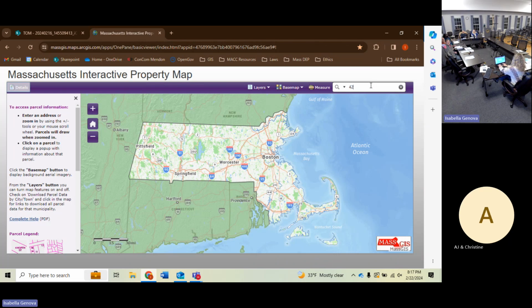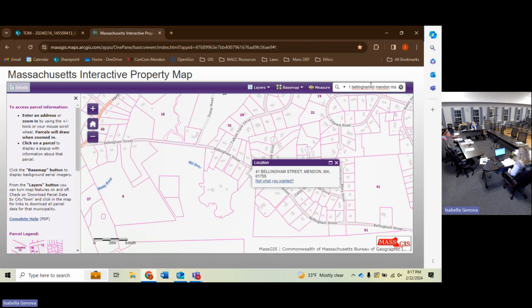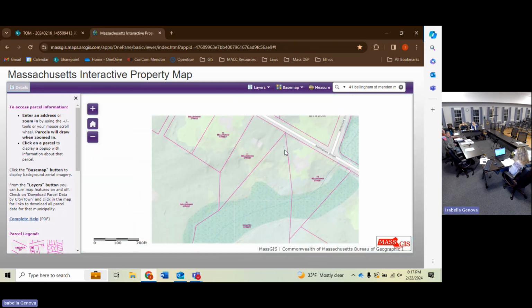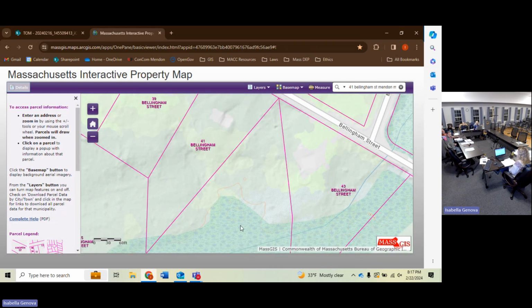The trees, what address is it? 41 Bellingham. And so I think a lot of trees are coming down along that road. But here's their site. Mass Mapper doesn't have it on there. They're wanting to take out some trees out here. So the wetlands are over to the right. The wetlands, yeah, are back here. That shouldn't be a problem. And they're all pretty small and young trees.